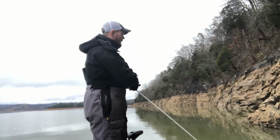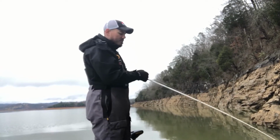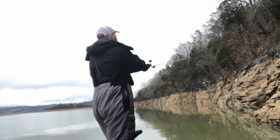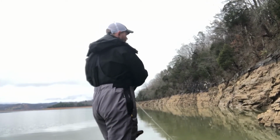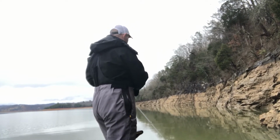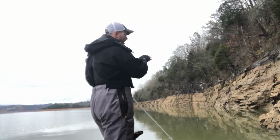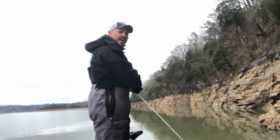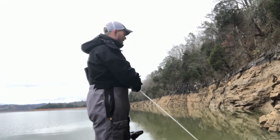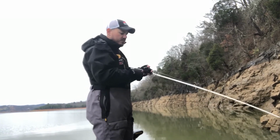So it's all about maximizing your time, your cast, your energy. You want that bait in the strike zone as long as possible. So by paralleling this, I'm keeping my bait in the strike zone 100% of the cast. And it can really make a difference in the results at the end of the day.